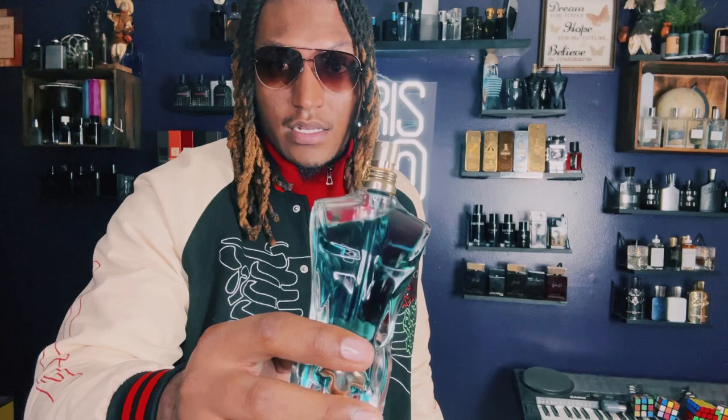This scent is great for spring and summertime, but I can imagine you could probably still wear this in the fall and winter based off the sweetness that it has, okay? This actually got me a lot of compliments. I've been wearing it a lot. I only had this fragrance for a week, and look at it. I'm killing it right now. I love this scent. It smells really good.